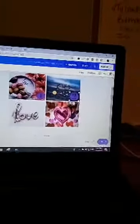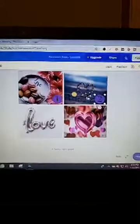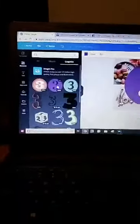Canva's really cool about letting you know if your stuff is even, too. So when I'm lining this up, I don't know if you can see the little grids popping up, but it's telling me that it's even with the number 1. So I like that, too, just being the little bit of OCD that I am. Everything being even looks nice to me. Okay, purple number 3.